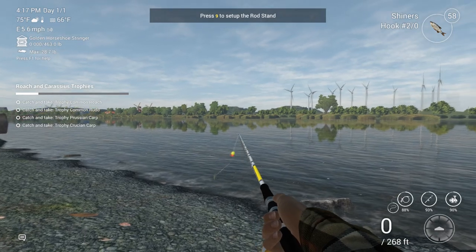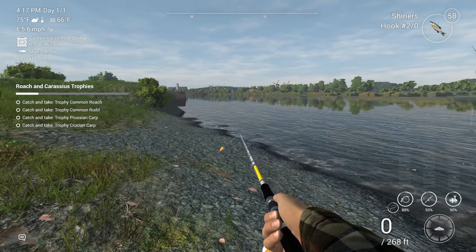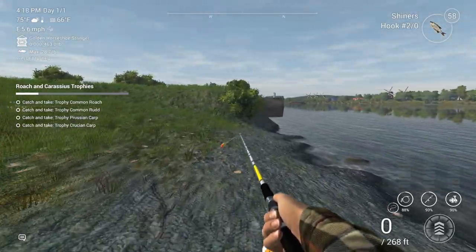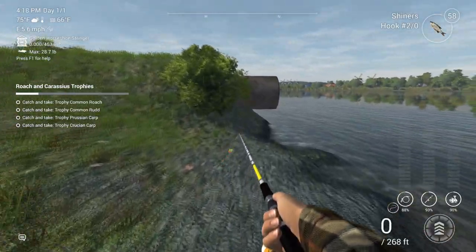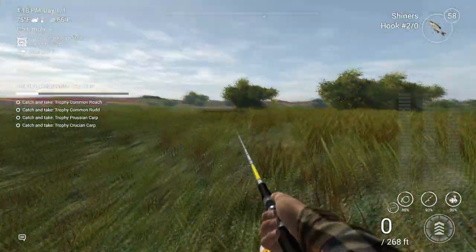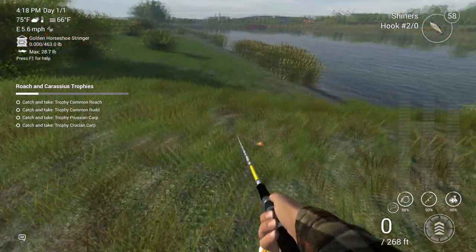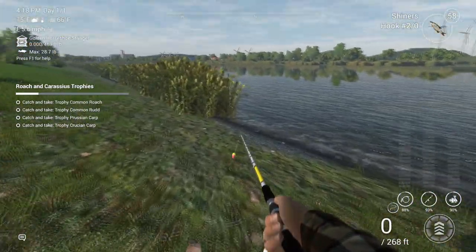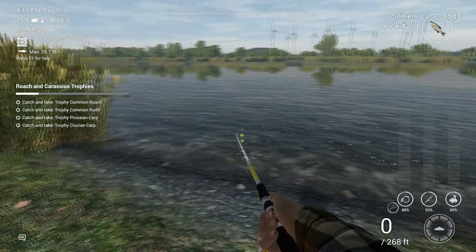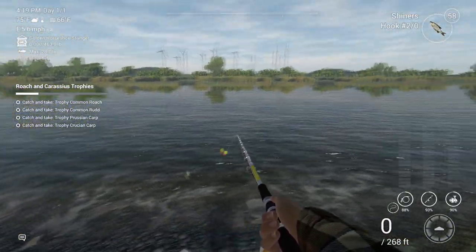We've got real good visibility, actually. You can see the windmills over there. Now this, I don't think I've ever noticed this structure before. That's kind of cool. The attention to detail. Look at that. That's attention to detail. I like that. Alright, let me see. I am going to try casting towards those windmills.